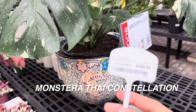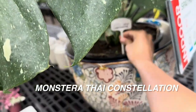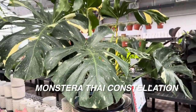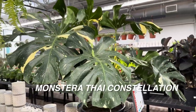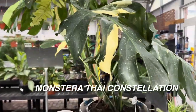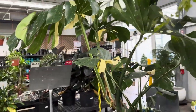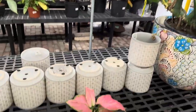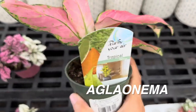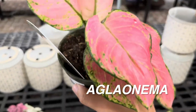Monstera Thai Constellation, this large one, is for $499. Truthfully, that is not a bad price for a fairly established Monstera Thai constellation. Now, mind you, I heard that there were some Monstera Thai constellations being sold at Lowe's in Humboldt, Texas. I saw a post about that. So you already know I frequent Lowe's pretty much every single day. So if I run into one, I don't mind spending $125 for those large Monstera, and you know I'm going to get that on film.